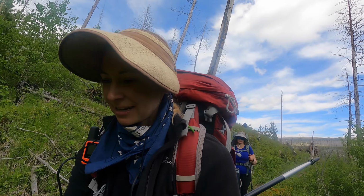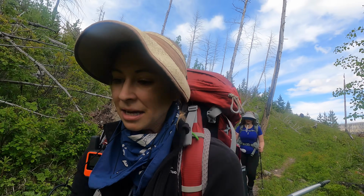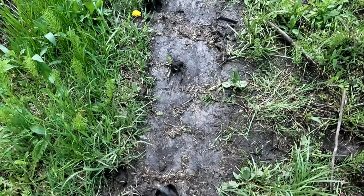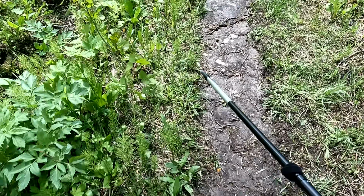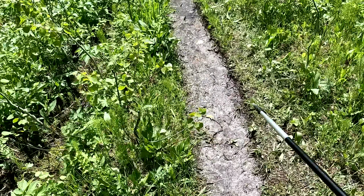Well, we finally just saw our first person on the trail so far, which means we're probably gonna have the lake entirely to ourselves tonight. We have been following moose prints for a couple of miles now also, so hopefully we get to see one on our hike.